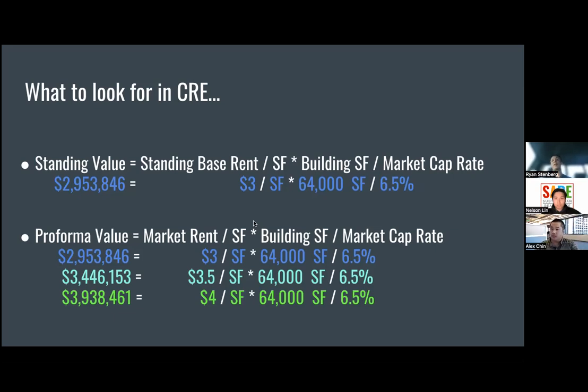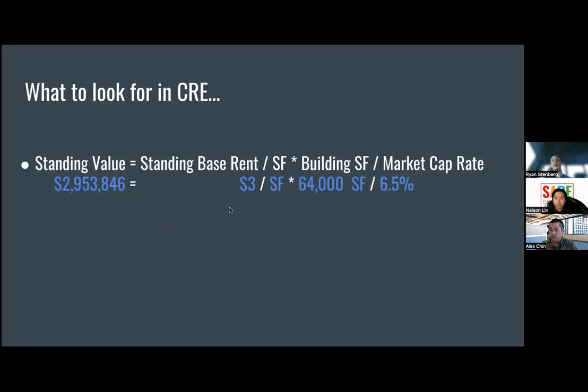I think that a lot of people get really stuck on just the first item, which is looking at standing value. I believe it's because in the multifamily world, that's a totally reasonable place to stop. If you look at the standing value, it's very hard to trick 100 tenants into overpaying.